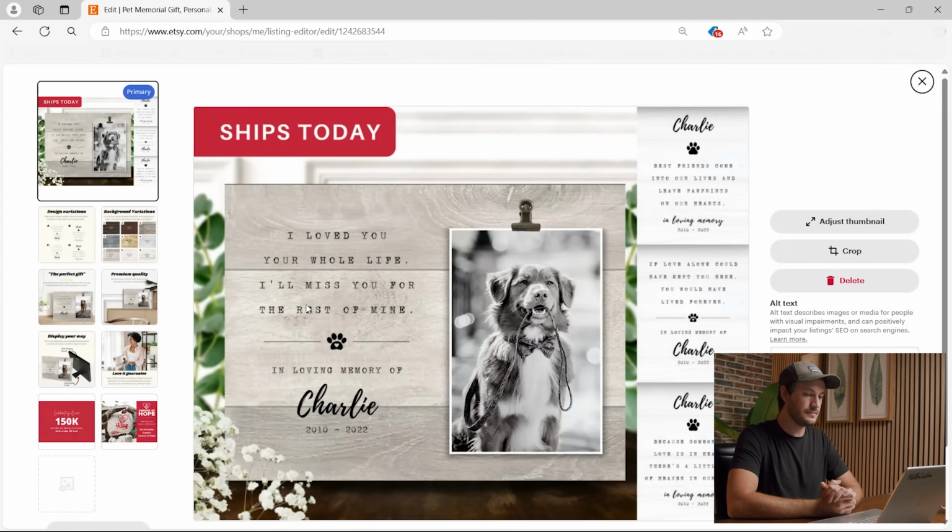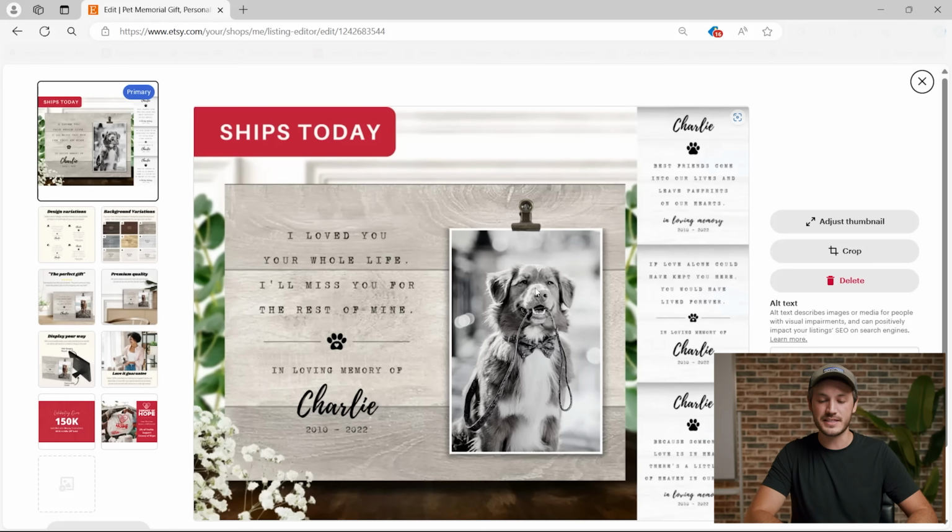images. Again, starting with the thumbnail, same format from the first product we launched all the way to the last product that we launched. And that is that we show the product as the main part of the thumbnail, complemented with the variations. In this case, it looks best on the right-hand side. And we put a badge on the top that says ships today. Again, keeping the red that we did with the mugs as well as the collars.